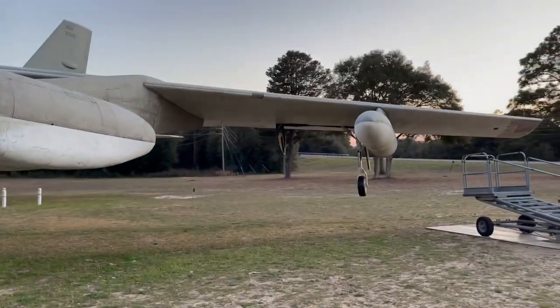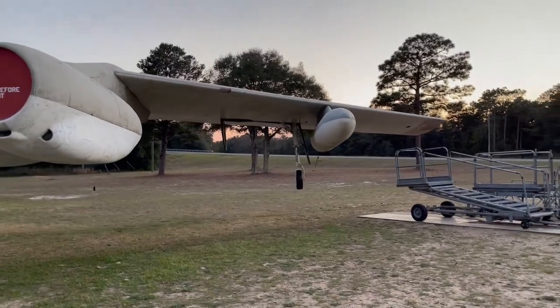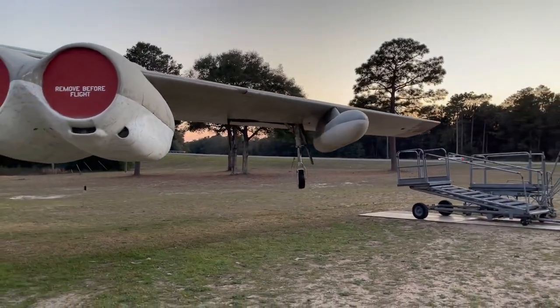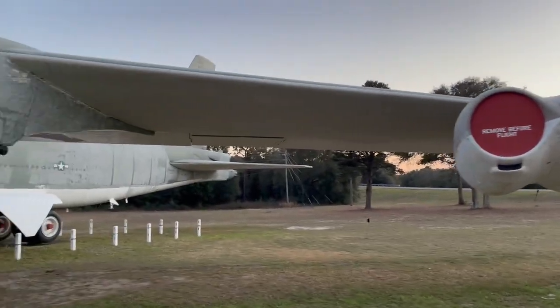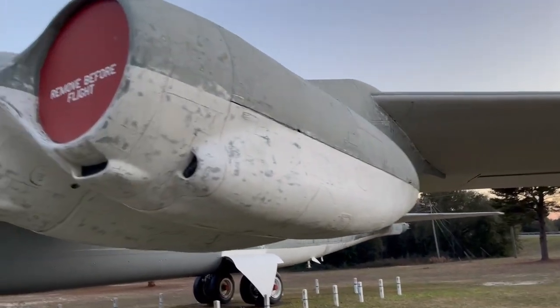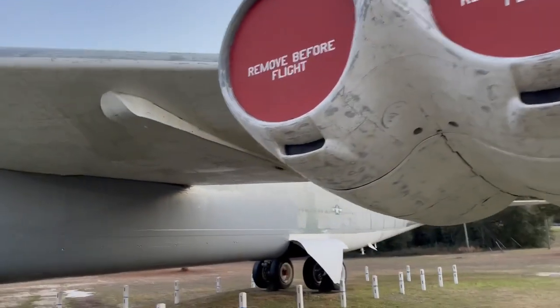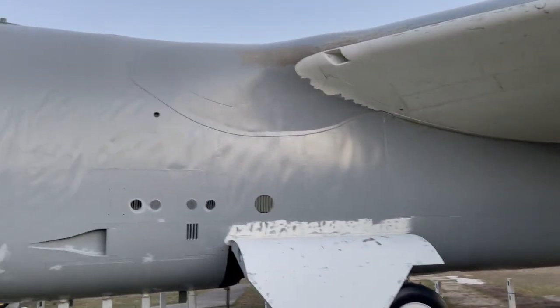They had wheels on the end of the wings because when it was loaded with bombs on the pylons and our fuel, those wings droop down a lot. This one is in the process of being repainted, so it'll probably look really, really pretty in a few more weeks.